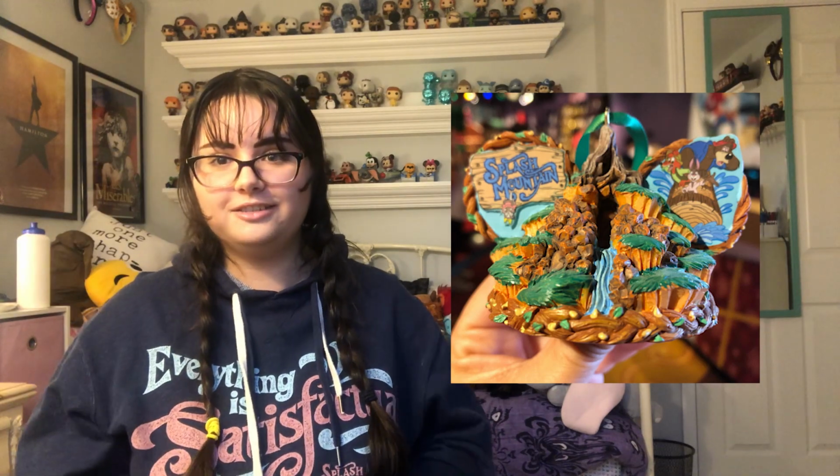It is very cute and I love it. I wish that they made those ears for real because they're so cool. And the other ornament that I could find was this one, which is just the log flume with the characters in it. I'm not sure when that came out, but there's that as well.